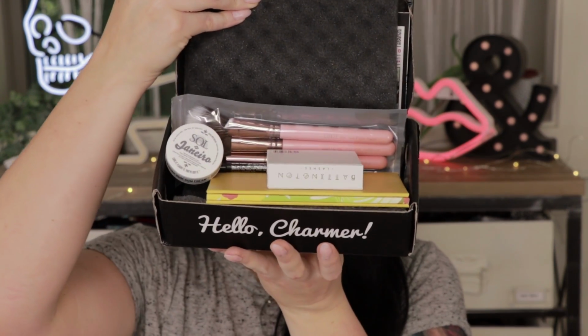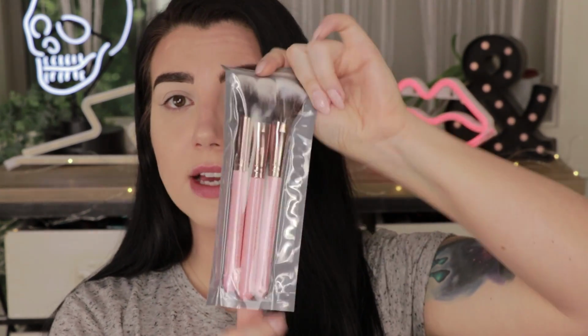So this is the box it's shipped in. It says Hello Charmer on the front. It's very cute, and I like that they pack everything in pretty neatly. There's not a ton of weird packing material that gets everywhere, and it's not a super inefficient box, because I find that a lot of companies put products in boxes that are way too big for them, and it's just really not necessary.